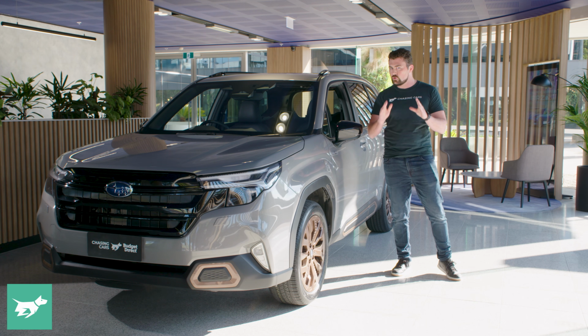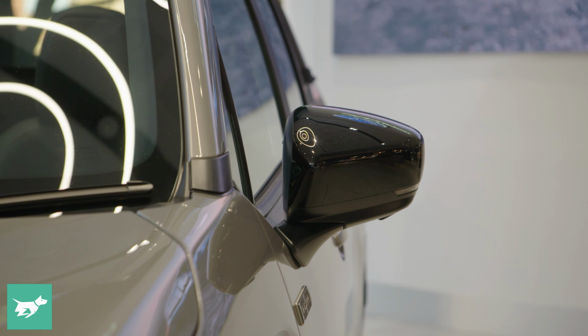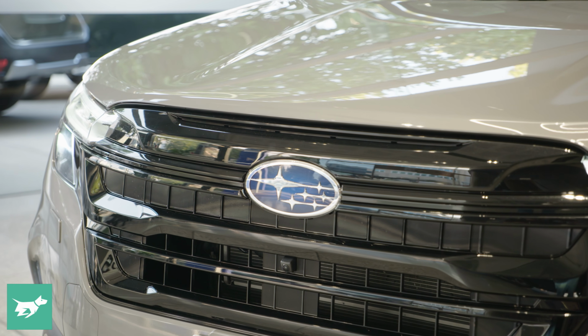We're going to go all into the new drivetrain today, and we're also going to have a look at the design, talk about the interior, and also tell you what to expect next.